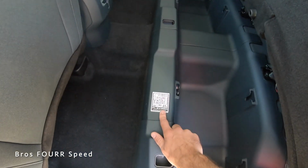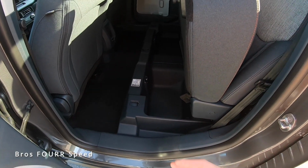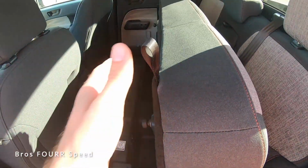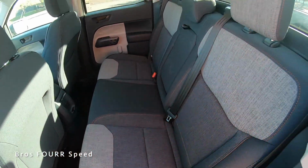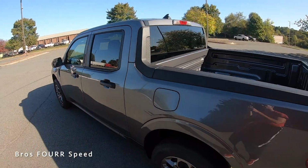There's even a QR code that you can scan. This will bring you right to Ford's website and give you some ideas that you can utilize these compartments for. We can just pull on this tab, lower the seat back down. Definitely plenty of room in the back seat. Again, very impressive to see.